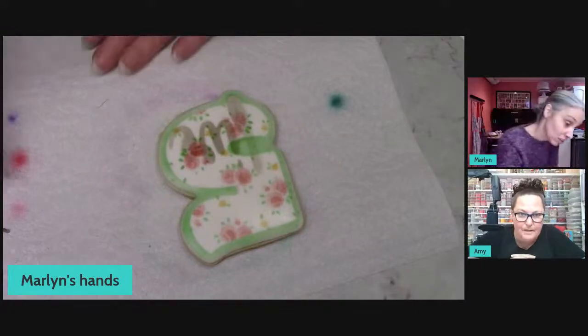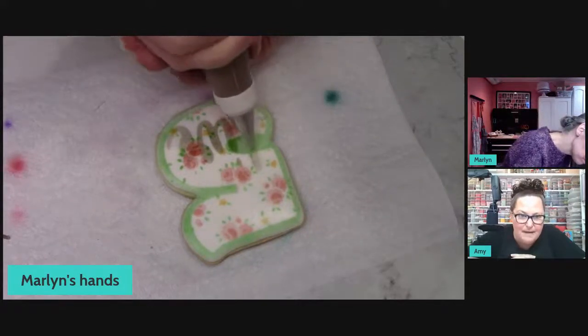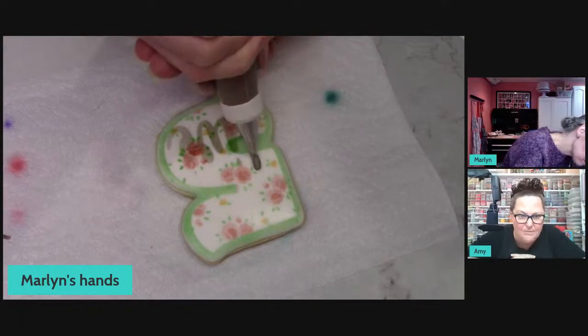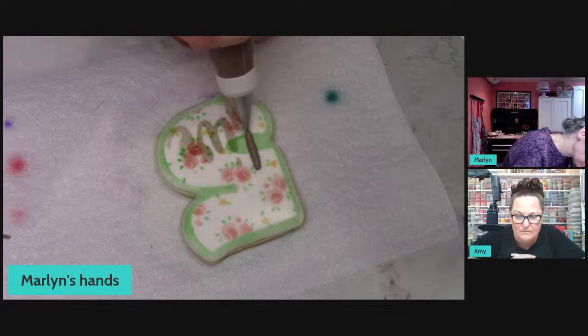But that's the option. You could use Amber's wet on wet technique and do those beautiful flowers, and your leaves. Then maybe it would be tricky to do your 5, but you could probably accomplish that with a projector. I don't know what the access is for a projector. I got my projector off of AliExpress. I'm going to use it in a video soon.